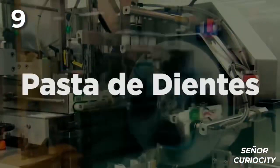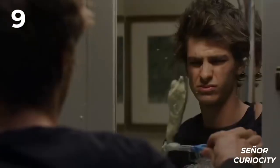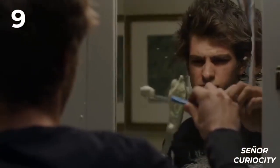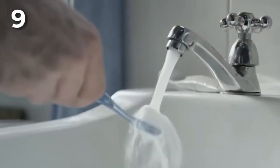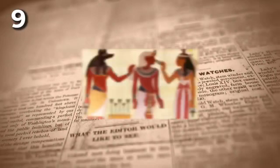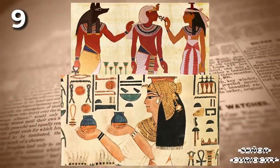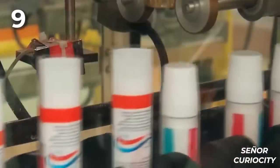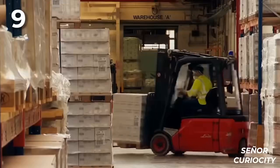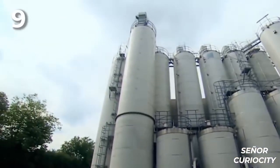Number 9: Toothpaste. Every time we wake up and before we go to bed, we brush our teeth with toothpaste. This invention cleans teeth, removes food particles, and protects against cavities. But did you know that even though today's toothpastes come in different colors and have various features, they all follow the same logic that the Egyptians used years ago when they brushed their teeth? The only thing we need is an abrasive substance that scrapes the surface and removes the food particles left in our mouth. And to achieve that, it is produced in the following way.